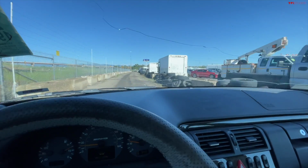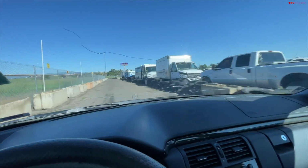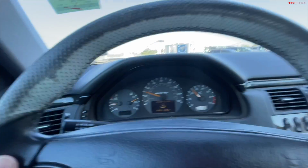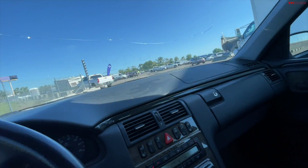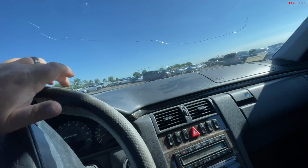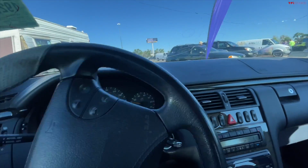Nice. All right, so I got past the wet area. Let's give it the beans right here. Still getting that flashing traction control. Huh. I wonder if something is going on with that traction system or what. I don't know. I still think I might keep this on the list. I mean, it's not a perfect car.